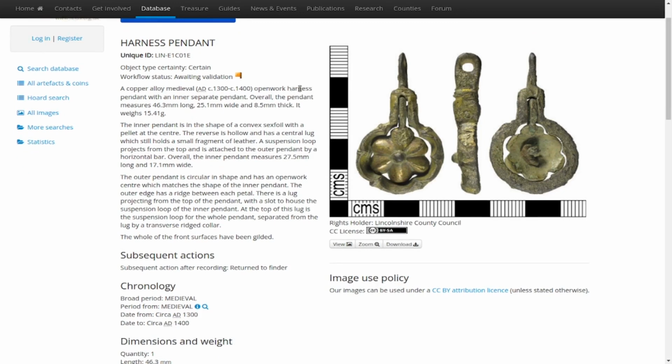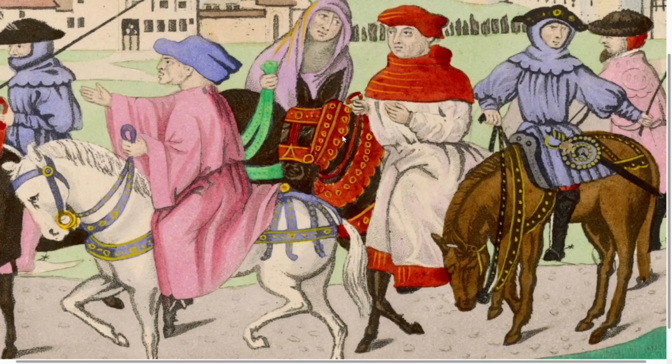Yeah, horse pendant. Now I'll show you a picture of where these pendants would have been on the horse. So here's a picture, a medieval picture, an illuminated manuscript, and you can quite clearly see this horse. See this little thing hanging up here? That is where the horse harness pendant would have been situated.